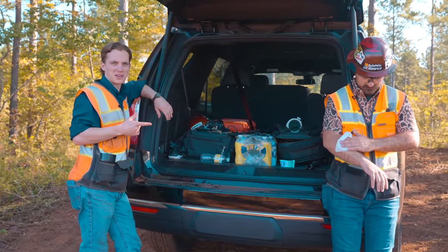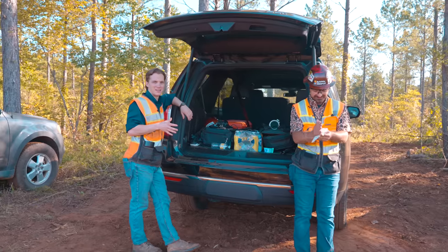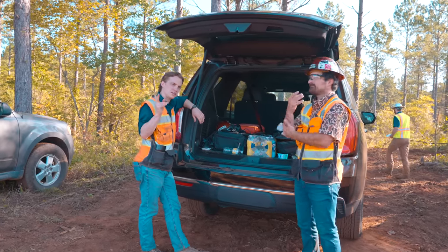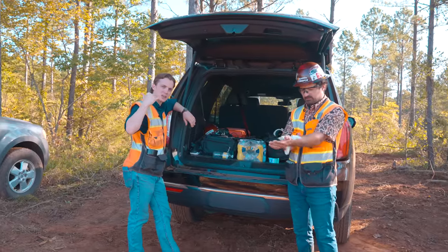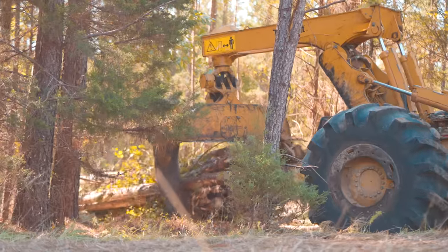Eric has poison oak and got to know the spiders in the area very intimately. And now we're headed to the second track, which is not clear cut. We're on a clear cut right now. This one's a thinning, and we'll explain what the heck a thinning is when we get there.